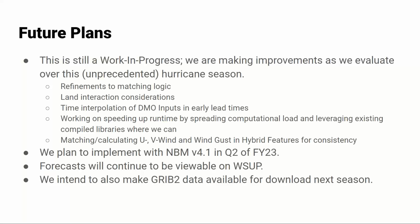We're looking at how we handle the time interpolation of our direct model output inputs in early lead time as we fill in between those 3-hour and 6-hour lead times. We do time interpolation on the DMO, and that can give us an interesting caterpillar movement effect occasionally.